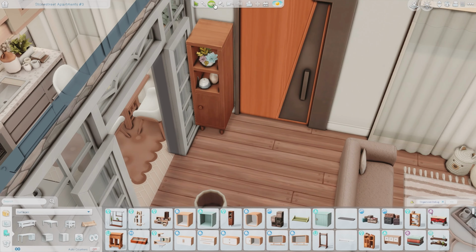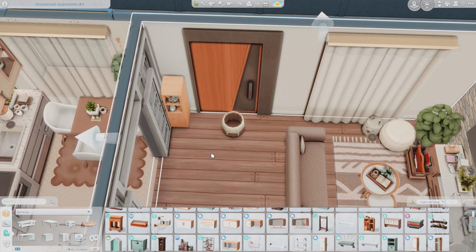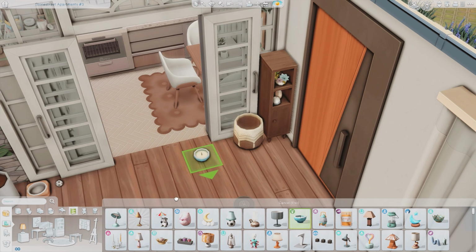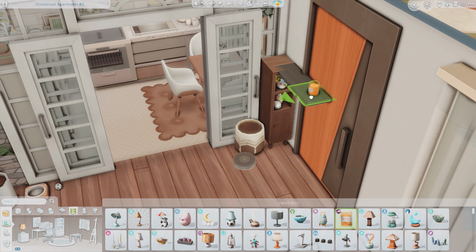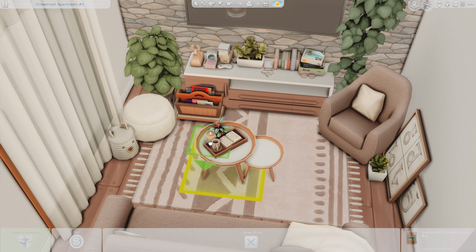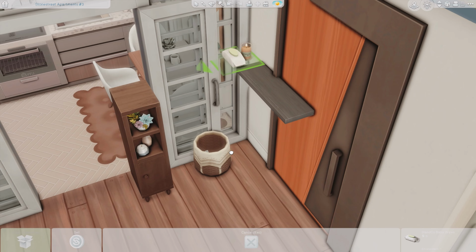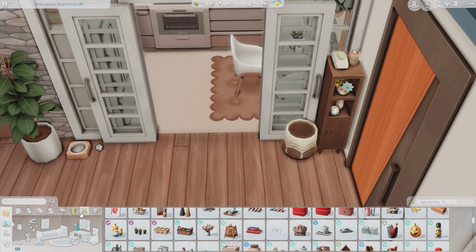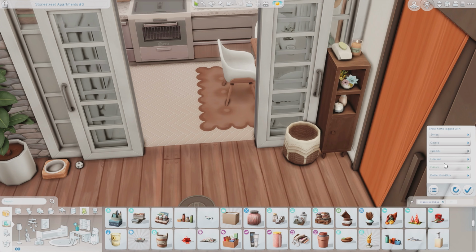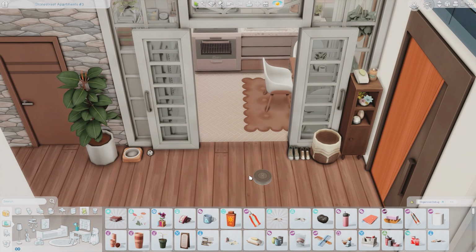And as I was building this, I was imagining that the Sim that is living here loves to collect a bunch of random things. It's maybe not like that, because everything is matching, but I just wanted to imagine that the Sim here just loves to collect random things and has a bunch of boxes. You will see me place a lot of boxes everywhere, because it loves to collect things.